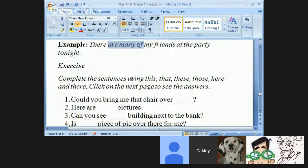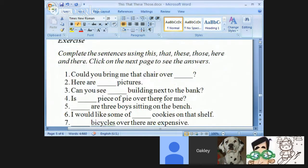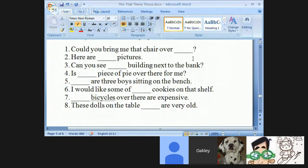Let's do an exercise here. Actually, before we do this one, maybe we'll do an easier one. Oh, no, they're the same. Let's go ahead and try doing this exercise. See if we've learned this. You're going to fill in the blanks with this, that, these, those, or possibly here or there. Let's start over again. Heidi, could you read the sentence, and then you can choose this, that, these, those, or possibly here or there.